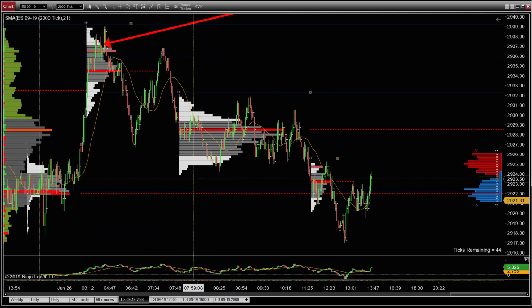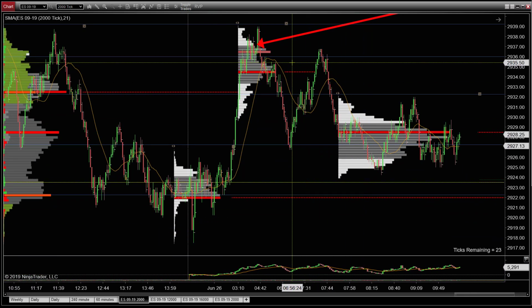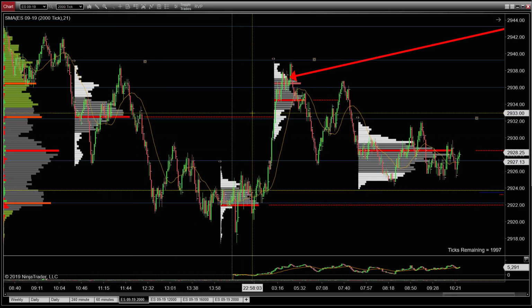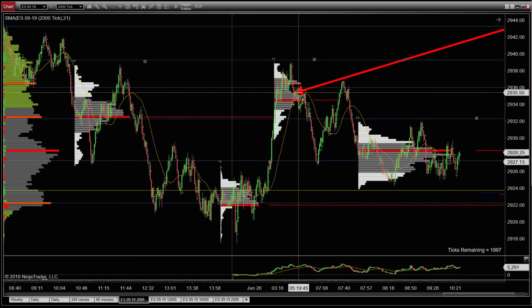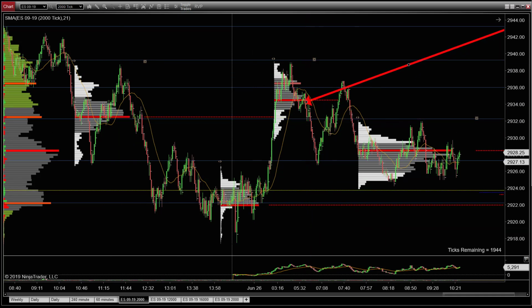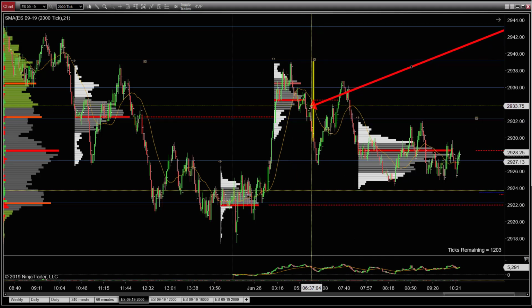When this came down, I was basically watching this level right back here, and I took this level right here, and so a little bounce right off there, right off the scalping line.